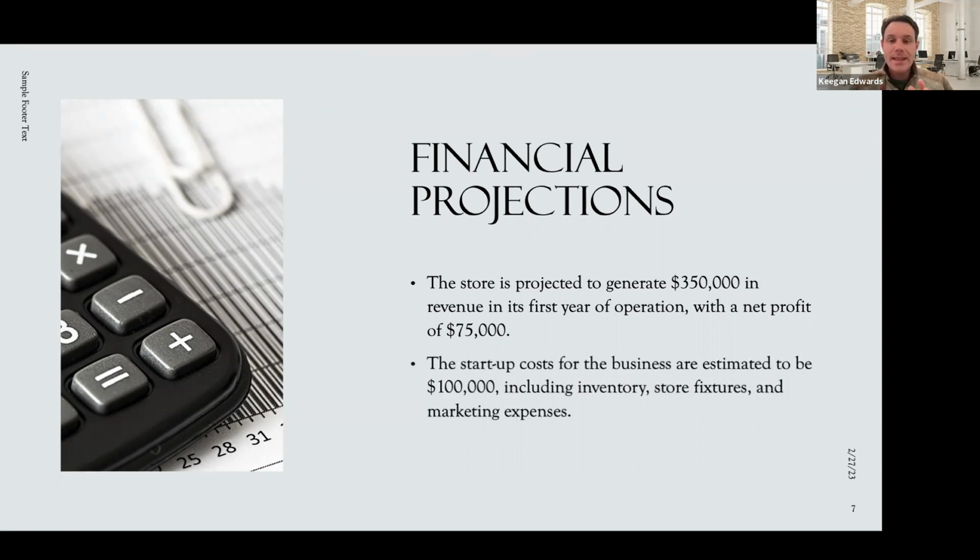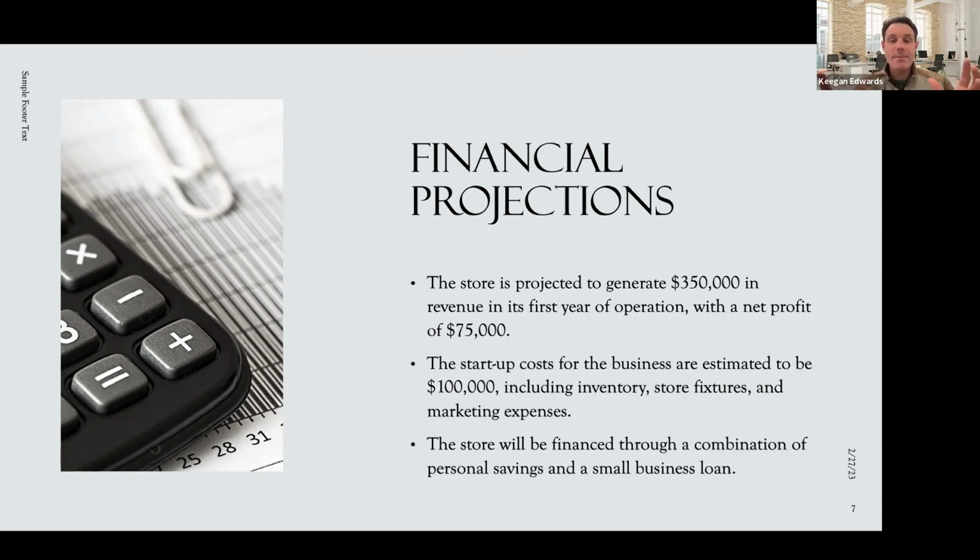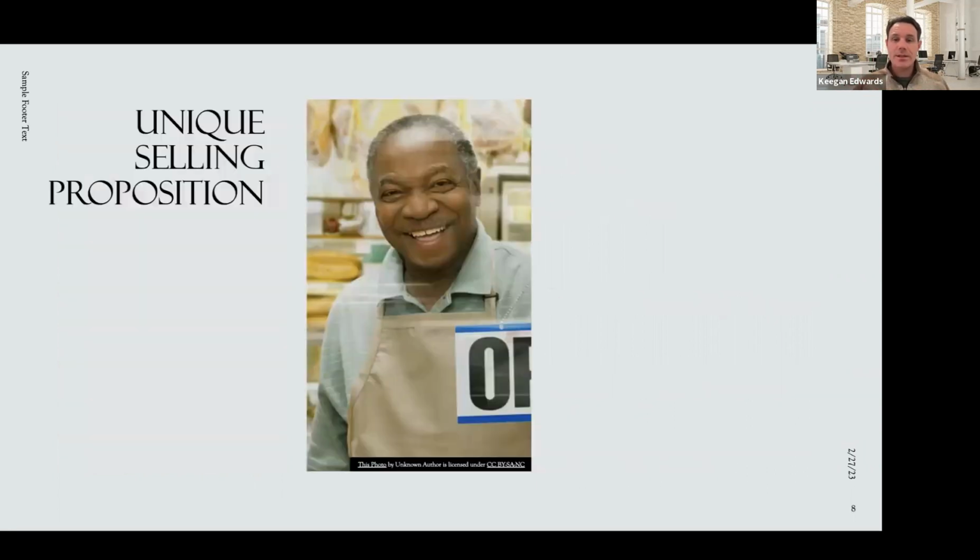And then the startup costs for the business are estimated to be $100,000, including inventory, store fixtures, and marketing expenses, right? So now you've got to start thinking, how much is it going to cost for me to start this business? Where am I going to get that money? The store will be financed through a combination of personal savings and a small business loan. Okay, now I've got to think about where I get that small business loan. Do I have the savings ready and available? All those types of things. So it's really important in your business plan to sit down and map out the financial aspects as well.